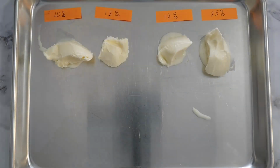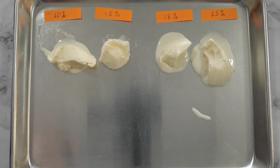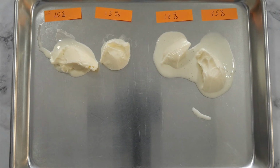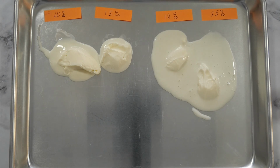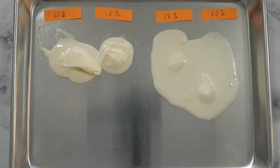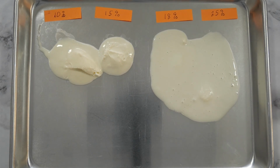From there, I thought I'd do a side-by-side melting test, mostly because I thought it would be a fun time-lapse, but also because sugar is meant to play a role in how hard the ice cream freezes. I expected the sugarier ones to melt faster, and check it out, they did.